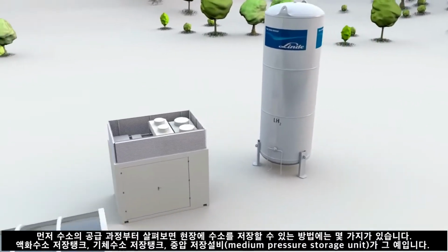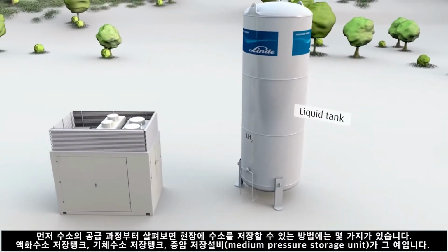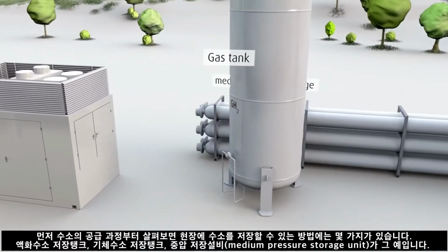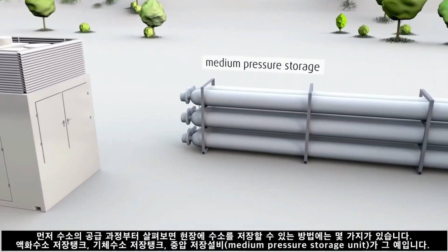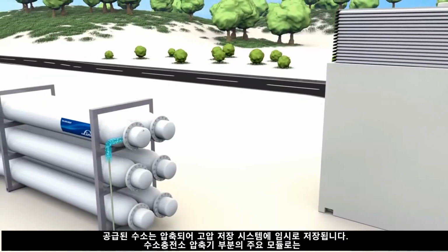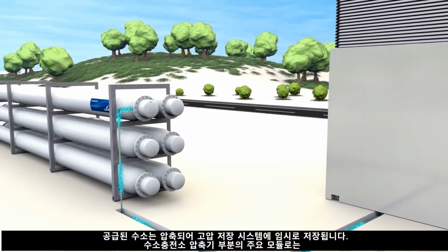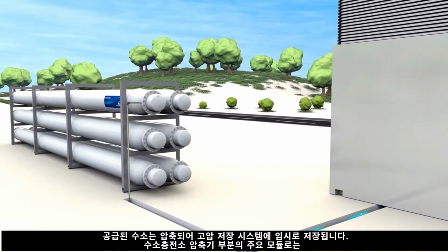Let's start with the hydrogen supply. For the on-site storage of hydrogen, there are several possibilities. In the example, you see a liquid tank, gas tank, or medium pressure storage unit. Hydrogen is taken from the available supply and compressed and temporarily stored in high-pressure storage systems.